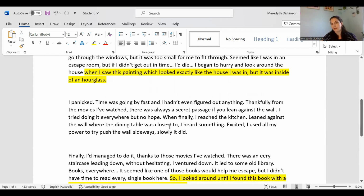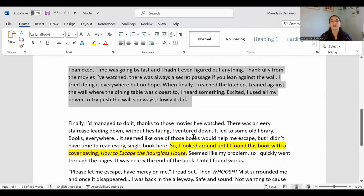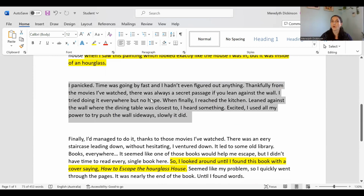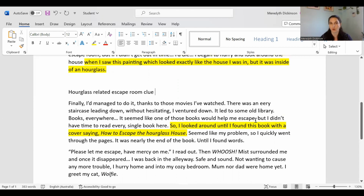So one of the parts that I don't like is this second step. So the first step was the picture of the hourglass. Second step was her randomly going around pressing on walls. And the third step was the book. So I don't like this part in the middle. So it would have been great if she could have come up with some other hourglass related escape room clue thing which she has to solve.